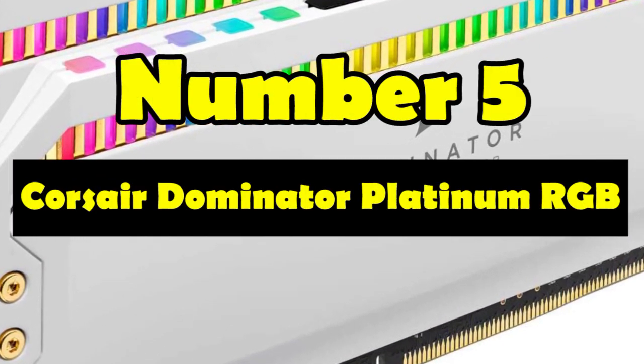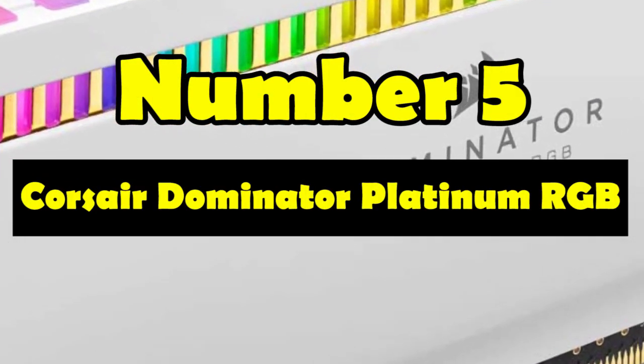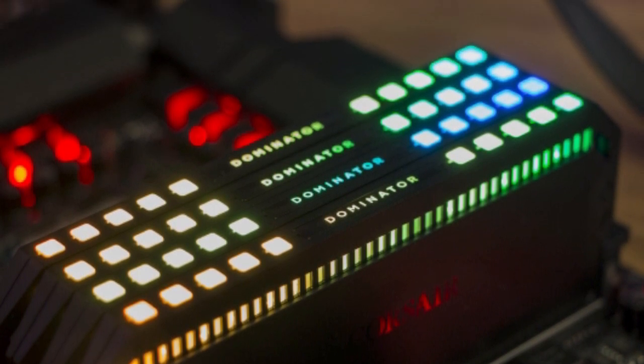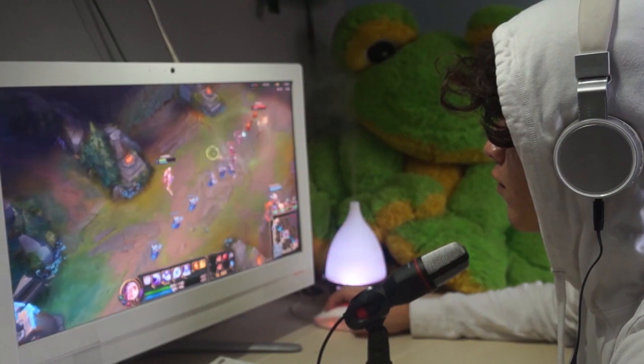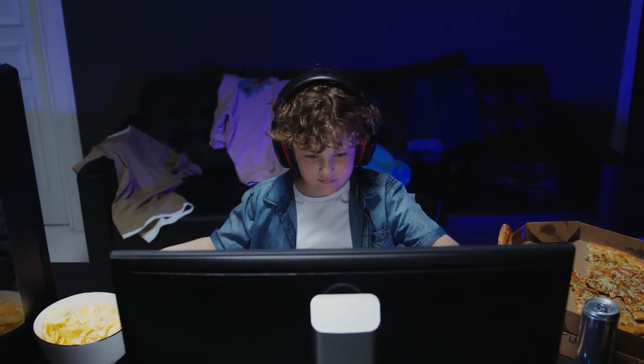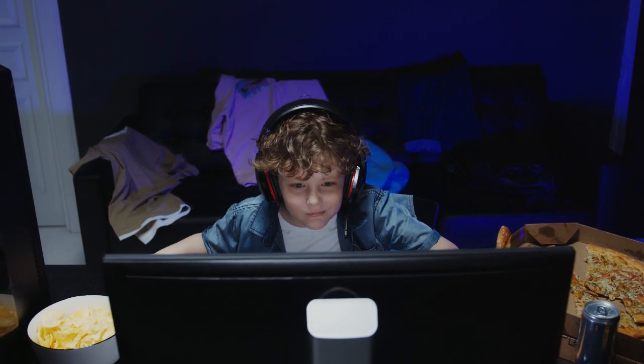Number 5. Corsair Dominator Platinum RGB. This RAM features a sleek design and customizable RGB lighting, making it a great choice for gamers who value aesthetics. It also offers high speeds and tight timings, making it ideal for gaming and other performance-intensive tasks.